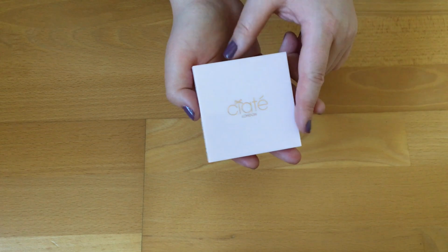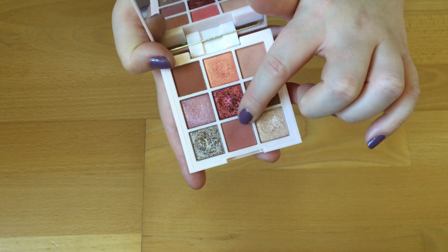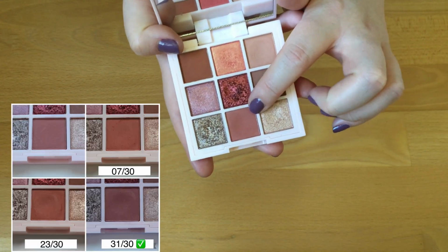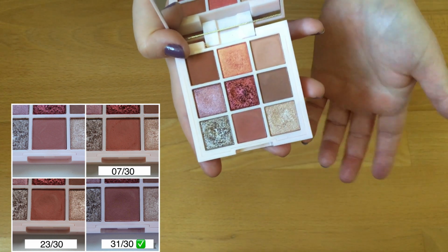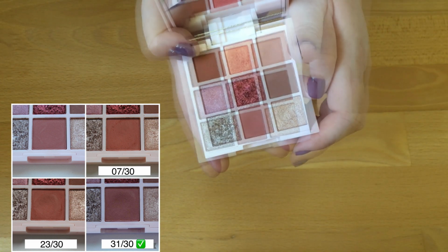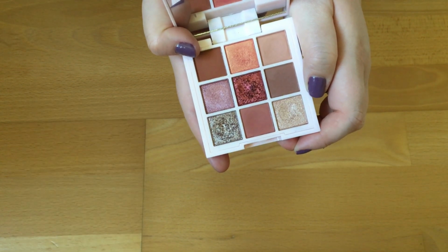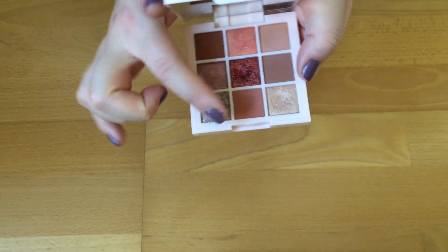The first shadow I was working on was this shadow right here. It has been in this project for several months, and I finally did hit my goal on it and used it 30 times, or 31 times actually. And I did use it 8 more times the last month to reach this 31 uses. And I am going to swatch this, but this shadow will roll out.